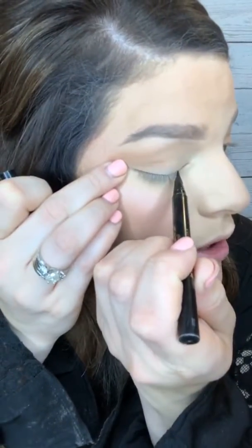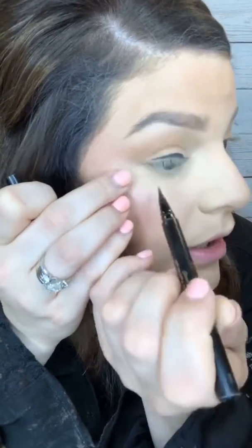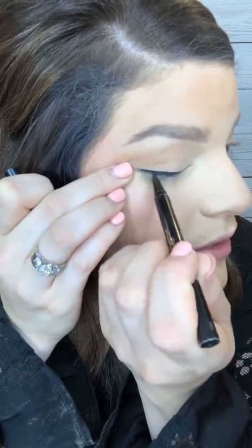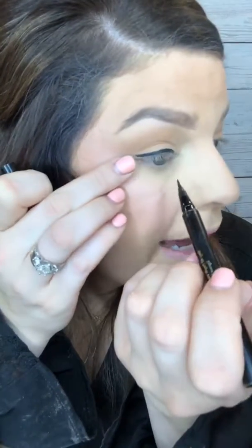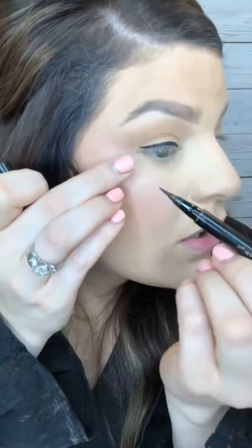Now, I have to go to work, so I typically wear eyeliner when I go to work. I don't want to scare away any clients. No, I'm just joking. But I wear eyeliner at work. But if this was the weekend or the evening and I really didn't need eyeliner, you could totally skip this step. But I do wear eyeliner to work. So I'm going to throw this on as quickly as I can. You guys saw how quick that was.